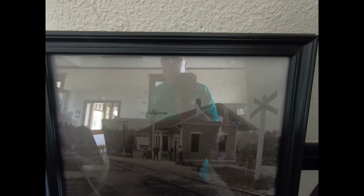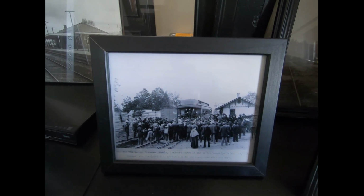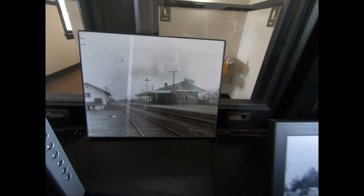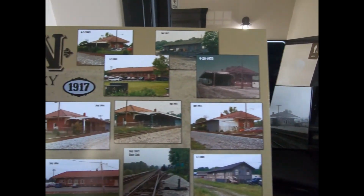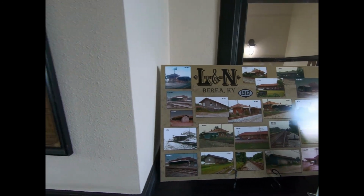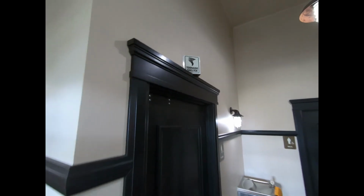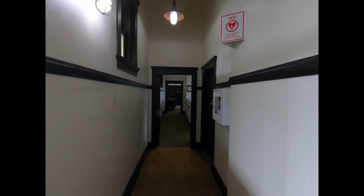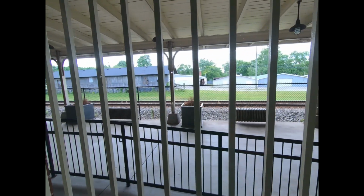Here are some old pictures. This was the first depot here. I don't know if you can see it very good. And of course they have public restrooms, important tornado shelter. And of course, everything here at the Welcome Center is handicap accessible. I think these are just offices back here, so I don't want to be too nosy. If you look out the back window, you can see the railroad.